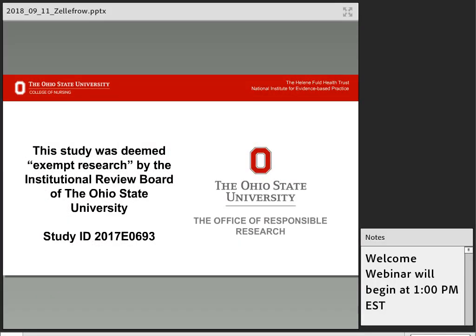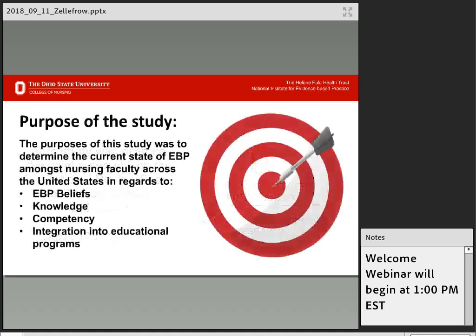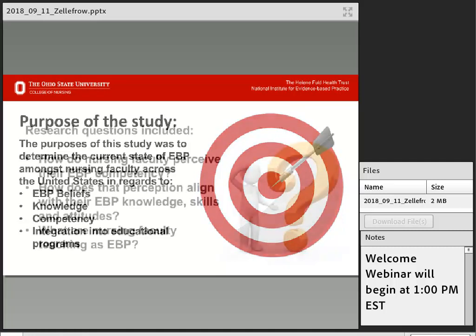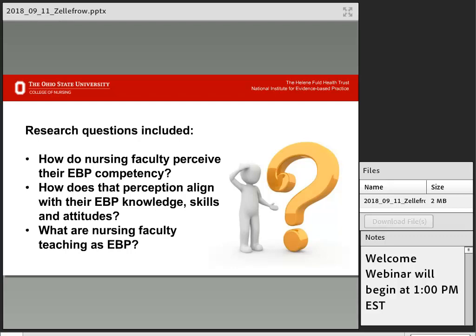This study was deemed exempt research by the IRB of Ohio State University. The purpose of the study was really to look at where nursing faculty rated themselves in EBP beliefs, knowledge, and competency, and what they were really teaching as EBP in their courses and across educational programs. Some of the research questions we were looking at: how do nursing faculty perceive their EBP competency? How does that perception align with their knowledge, their skills, and their attitudes? And what are nursing faculty really teaching as evidence-based practice?